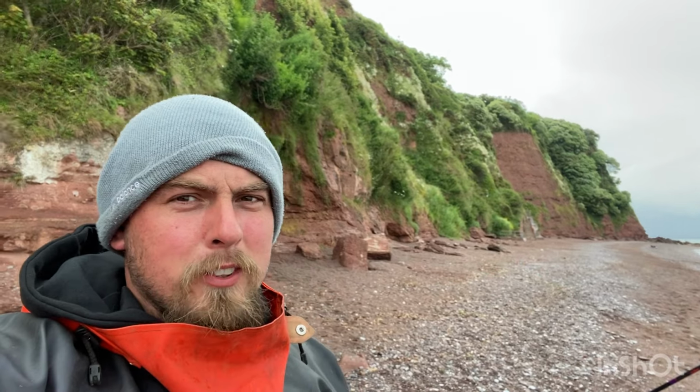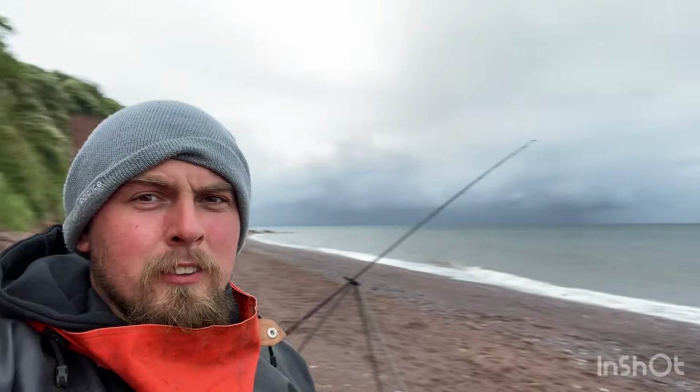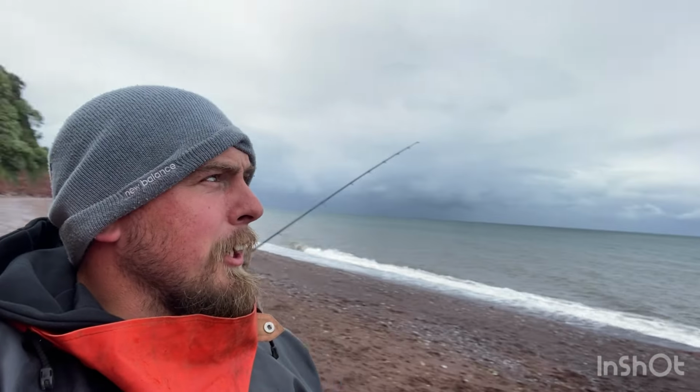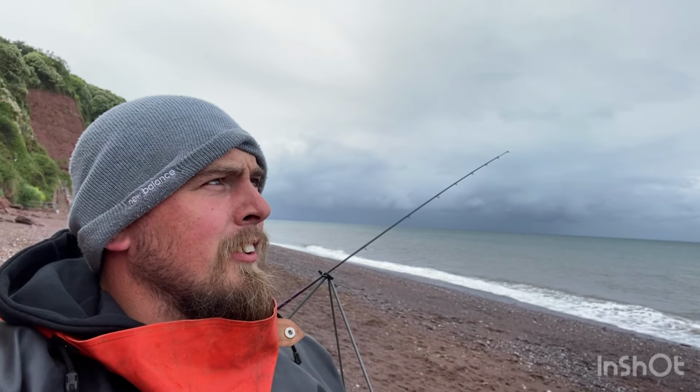Right then guys, stopped raining for a minute, so I'll give you a quick tour. If you look behind me there, you see the steps. That's where you come down from. We've walked to the right. Rods are out. Got prawn on both of those at the minute, because hopefully I can get a hound, or a great doggy dogfish.